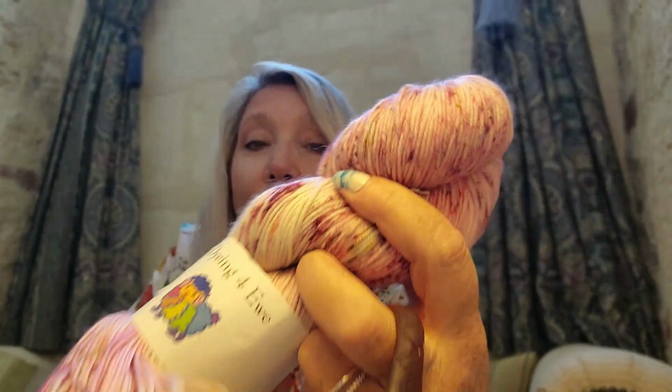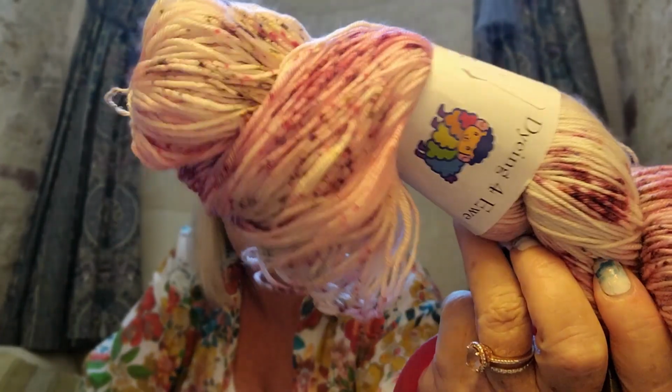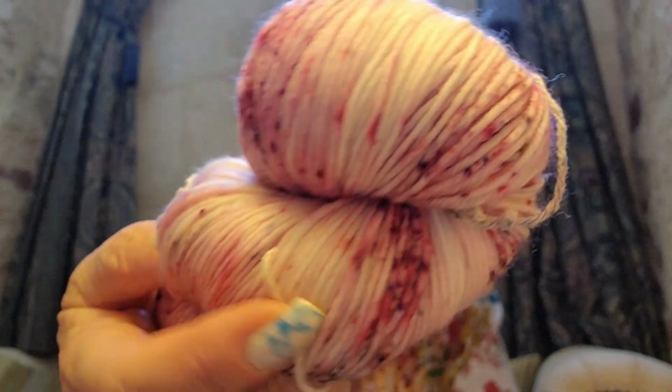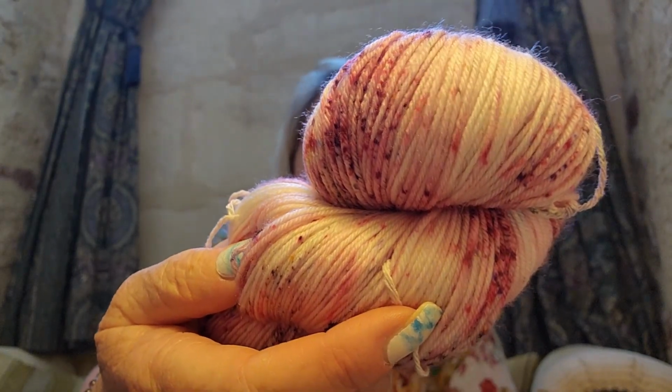It's absolutely beautiful. I mean, look at the color in there. I like the speckle of this, where it's not really a total variegated. It almost reminds me of kind of an Easter egg. As you can see in here, I've got some really pretty speckles coming in there. Oh, great color. This is called Rose. So I'm excited about this one.